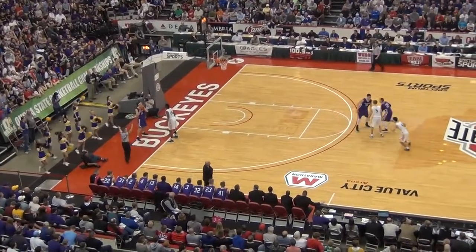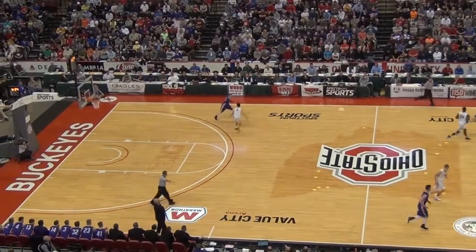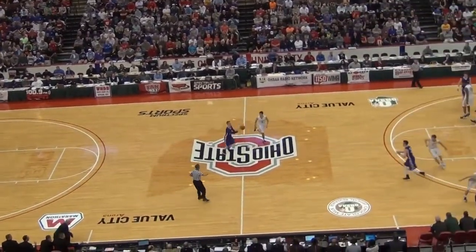And Huffman had a look at a three there. He had a look at a three. He tried to take that extra step and get a little closer, try to get a better shot than the one he had, and it worked against him.